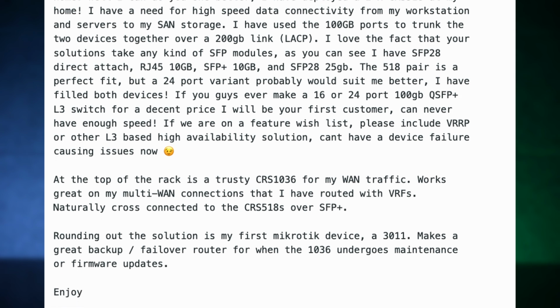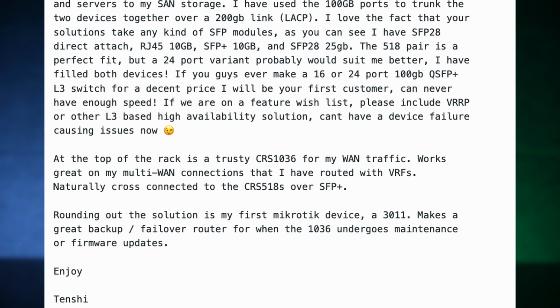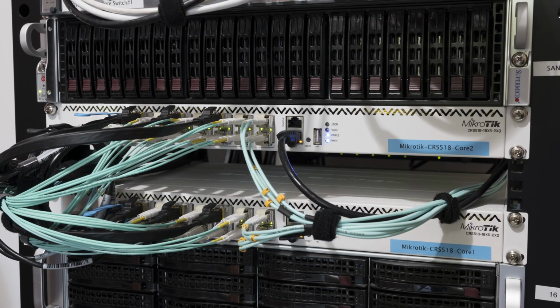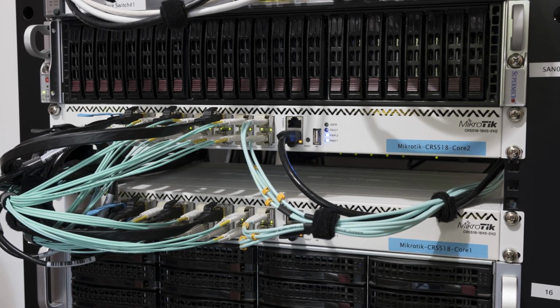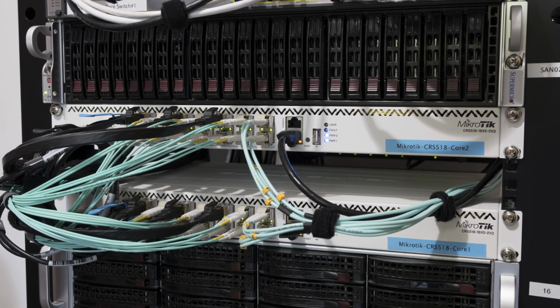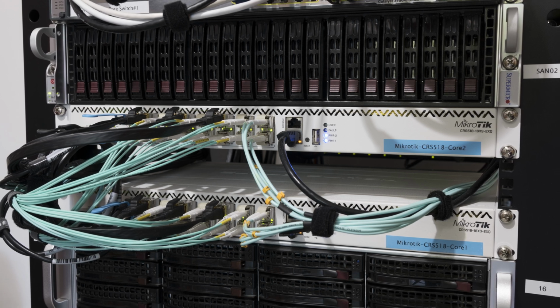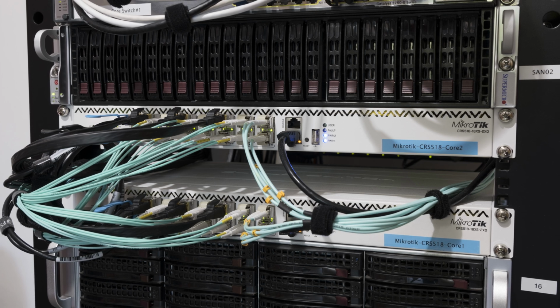"I love the fact that your solutions take any kind of SFP modules. As you can see, I have an SFP28 direct attach, RJ45 10 gigabit, SFP plus 10 gigabit, and SFP28 25 gigabit. The 518 pair is a perfect fit, but a 24 port variant probably would suit me better. I have filled both devices."